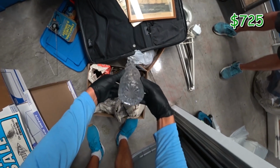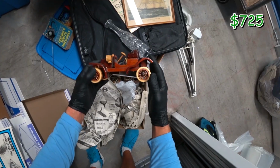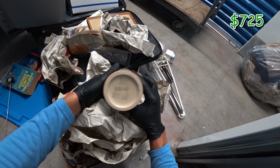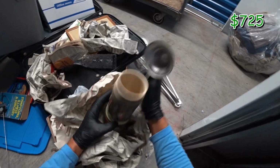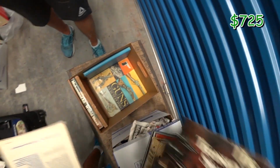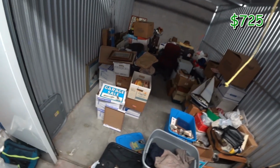Okay, there's some glass here. It's pretty. A wooden car. Oh, something's falling off of it. Germany. More books about guns. And another antique weapon. Well, if there are so many books about ancient weapons, do you think that we're getting on the right track?